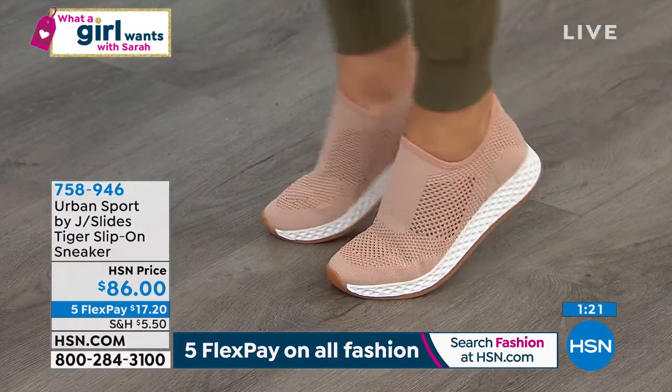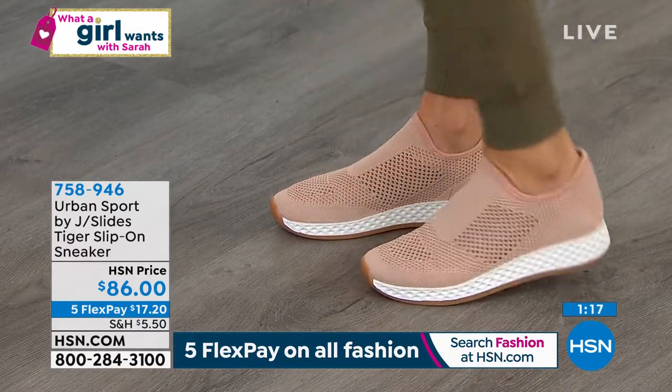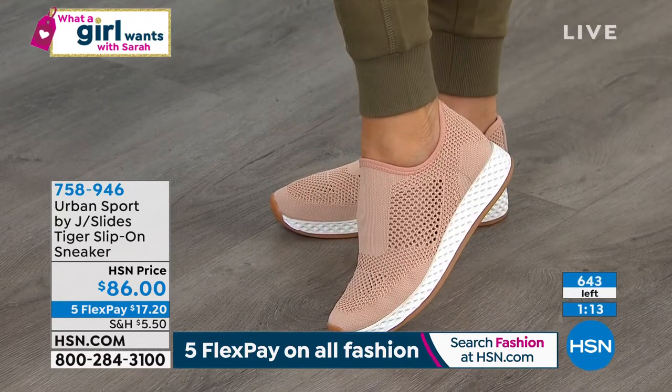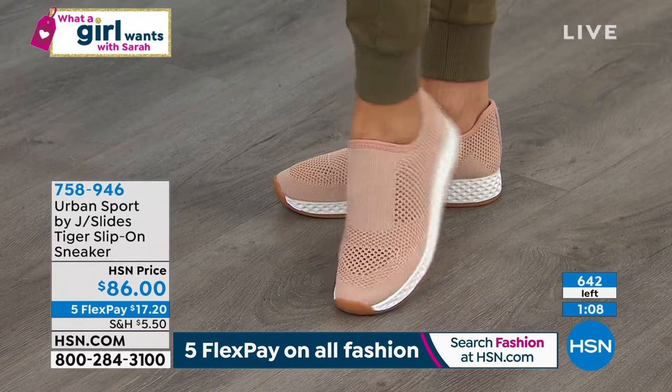And it's great to have a black, and you should all have a black in your wardrobe, but it's also fun to have color like the tie-dye and this nude. Look, sneakers should be fun. And you've got to have a good time with them. And I tell you, that tie-dye has been fantastic.